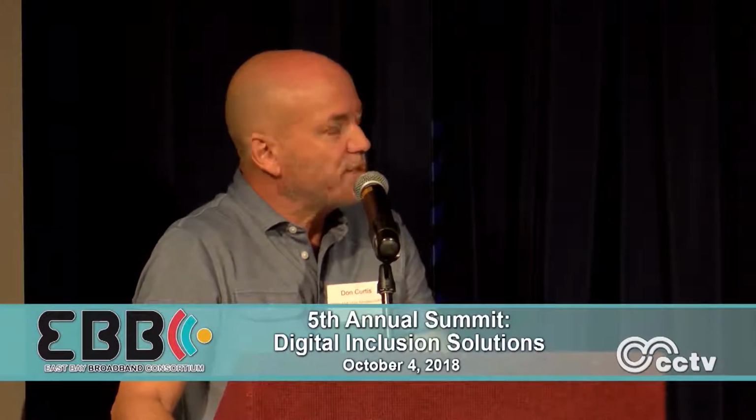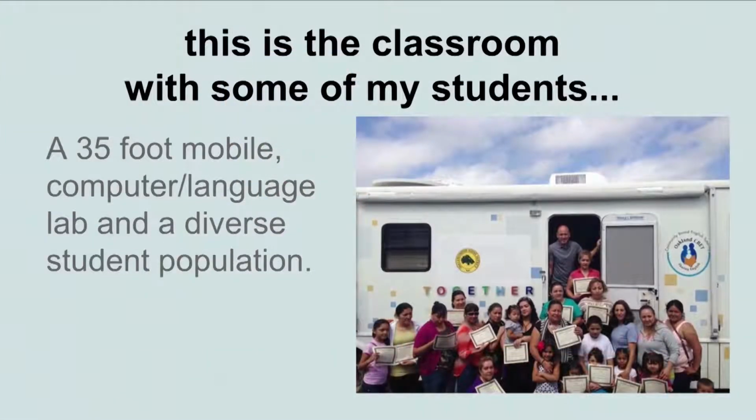So there's a picture of the bus, and some of my students. I think that was taken at Madison Elementary, East Oakland. It's 35 foot long. The classes are technology based, but I also do some ESL and basic skills as well, depending on the group of students that come in.